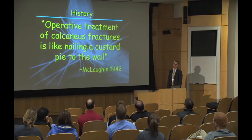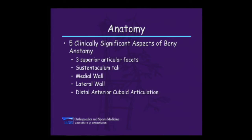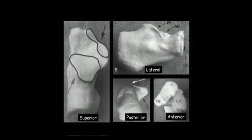So as we developed advanced imaging and began to really appreciate the complexity of the calcaneus and its anatomy and some of these fracture fragments, and really paid attention to managing the soft tissues appropriately, operative fixation of these fractures became more commonplace. We'll begin by discussing 5 important aspects of the anatomy of the calcaneus. We'll talk about the 3 superior articular facets, which make up the subtalar joint. We'll talk about the sustentacular piece, the medial and lateral walls, and the distal calcaneal cuboid joint.